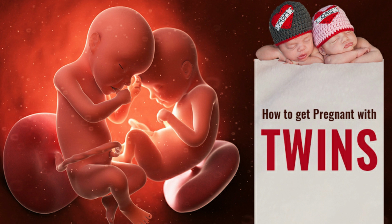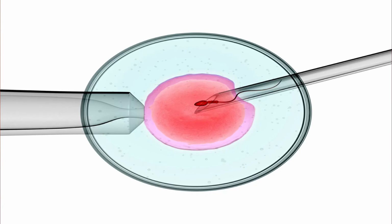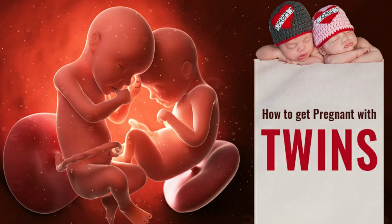Among the other common ways to get pregnant with twins is fertility treatment such as in vitro fertilization, which is what we call IVF. During IVF, the doctor extracts eggs and retrieves a sperm sample. These are manually combined in the lab, and the resulting embryo is then transferred back to the uterus of the woman. And sometimes more than one embryo is transferred, which may result in you having a twin birth.